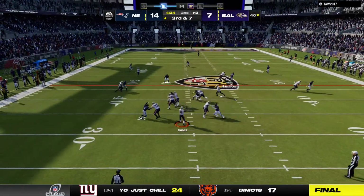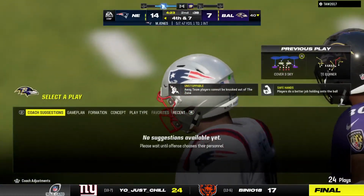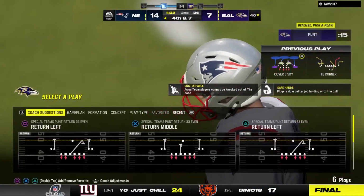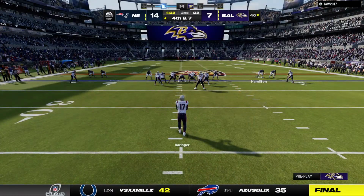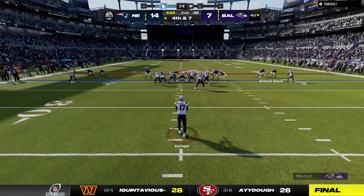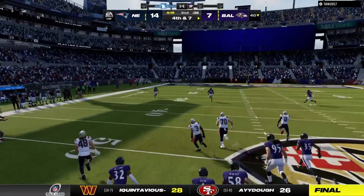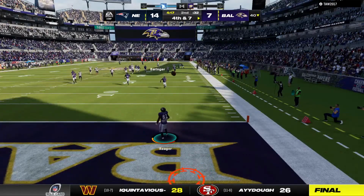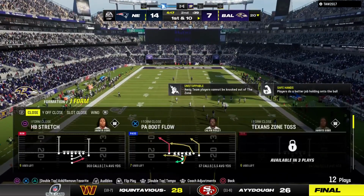Throwing to Jones. And this is going to be incomplete. That could be the stop this defense needed to get them back on track. They've been pretty well dissected by the offense here in the 1st half. After that possession, now they know that they can compete with this offense. And this is going to carry well into the end zone for a touchback.